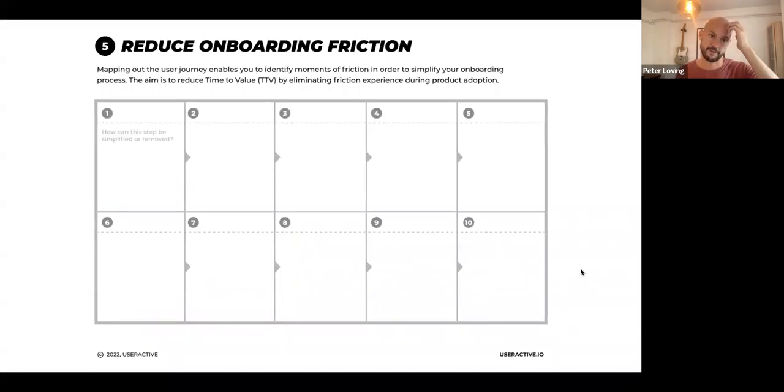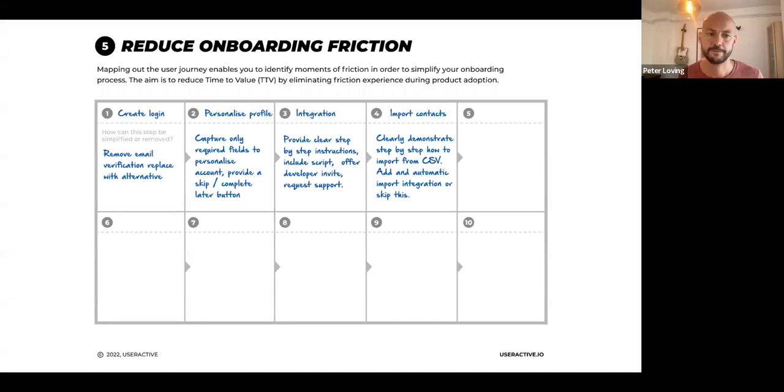Now, step five. We've done all this thinking and we've thought about how to present the product in the best light to your user to address their problems and to get them their desired outcomes. Now, one of the things you want to do to ensure that they get through this onboarding is to reduce any friction, any challenges that they might have. Whether this is to reduce the number of steps they have to take, or whether they have to do some tricky integrations, we're going to look at how to simplify this and reduce it.